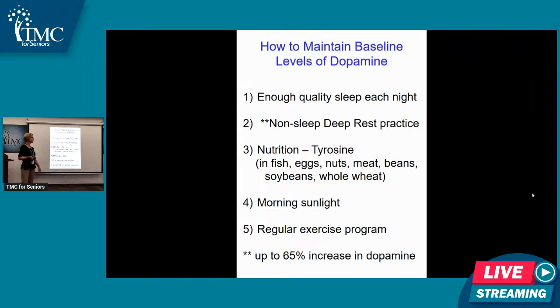Another way to increase dopamine is by getting enough tyrosine. It's a chemical, and it's in a variety of different foods, a lot of different foods. So if you want to, you can Google this and see what foods are high in tyrosine. I listed a few of them. Another one is morning sunlight. That affects your circadian clock, but it also affects the level of dopamine that you get for the day. So this is being out in the sun, not staring into the sun, but just being outside without your sunglasses on for 10 to 20 minutes, you're resetting your clock, and that helps also elevate the level of dopamine. And then regular exercise, if you do some morning walk or do some exercise program, that helps with dopamine.